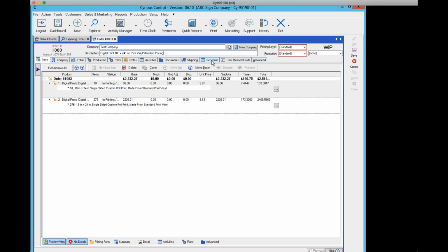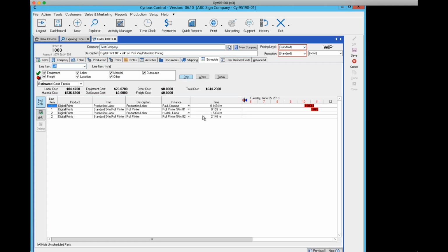Then I'm going to come out to the scheduling tab, and the scheduling tab is one of those that you have to activate. You have to enable it, and that's where the instruction comes in. When you do that, the scheduling tab is going to show up, and that brings up this. In this case, you're going to see the different items. When you get into the edit mode, this instance field here is referring to either a person's calendar or a piece of equipment's calendar.